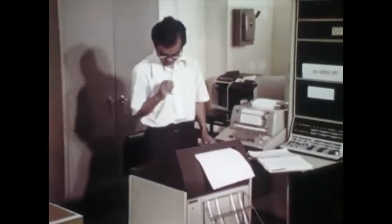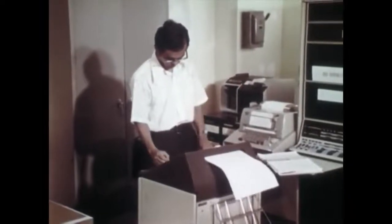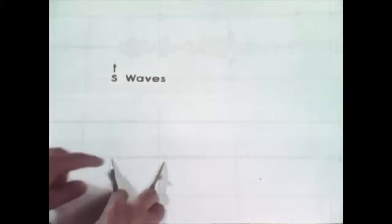The difference between P and S waves became of great importance when scientists analyzed the records of the same moonquakes taken by different recording stations. Here, both stations recorded P waves. But at the second station, no S waves showed up when they should have.